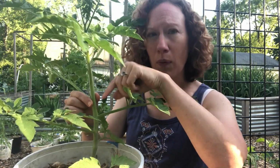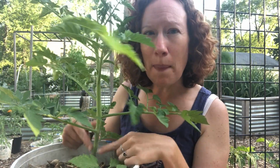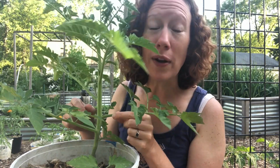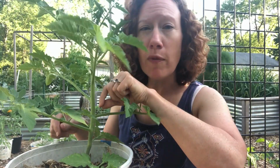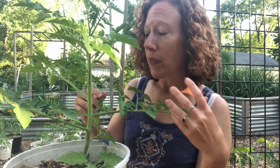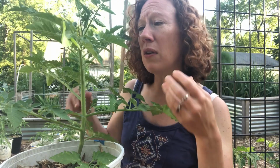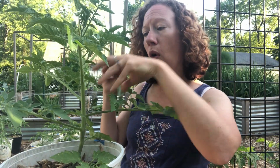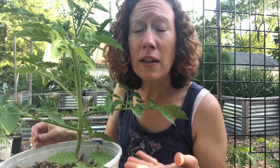And you can see right here, this is a sucker, okay? Main stem, little branch, well not little anymore, but big branch that we actually want. And this is what everybody calls a sucker, okay? To me, sucker means that it's gonna suck the life and it's just gonna cause the plant harm. Not really in regards to tomatoes. It's going to create a whole new branch and have fruit as well. So actually there are benefits to keeping suckers on your plants.